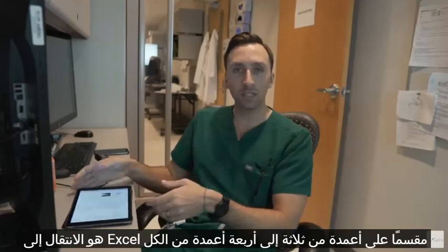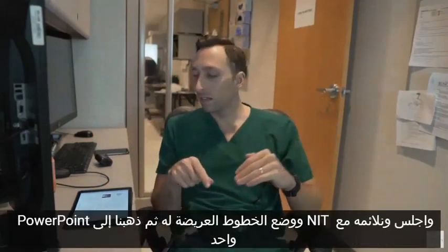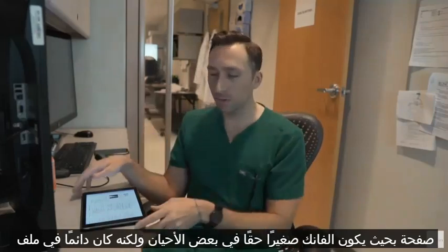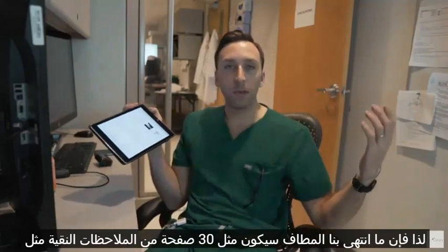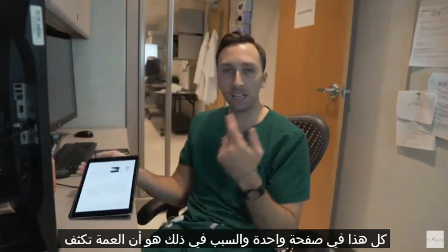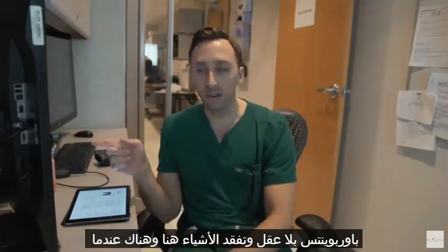What we would do is go into Excel, split up by columns, 3 to 4 columns of the entire PowerPoint, outline it, and then condense it down and fit it to one page. The font could be really small sometimes, but it was always on a page. So we ended up with about 30 pages of pure notes like this. The reason this helped is because, A, it condenses the material and puts it all in front of you rather than scrolling through PowerPoints mindlessly and missing stuff here and there.